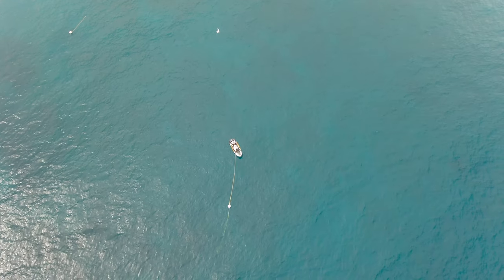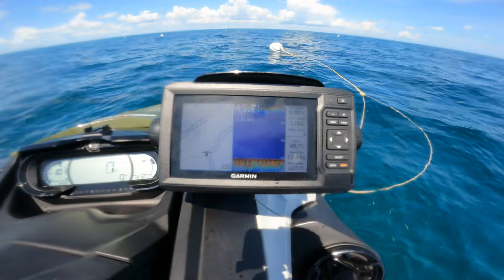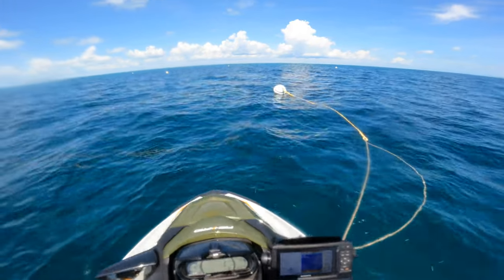So I'm going to be dropping some chum in the water, letting it sit for about 20-30 minutes. Hopefully it'll draw some up. We're about 46 feet, which is probably a pretty good depth for what I'm looking for, just some fryers, and let's see what happens.